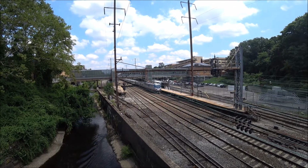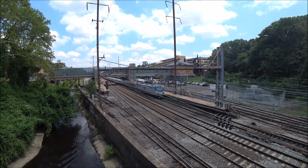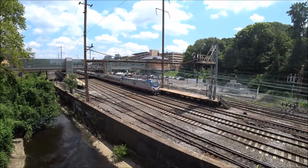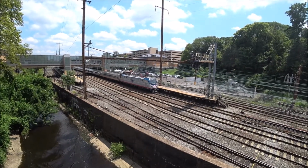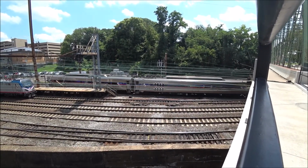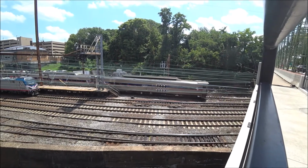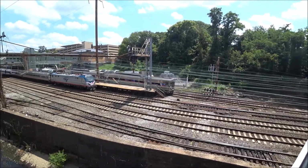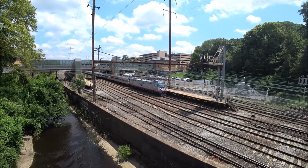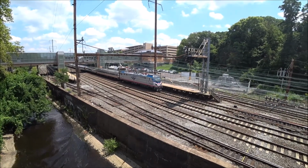It's ACS-64 number 614 with the Silver Star. Another SEPTA passenger train arrives as the Silver Star continues boarding. All of the passengers are on the train, and 614 is ready to take the Silver Star to its next station stop at Philadelphia's 30th Street Station.